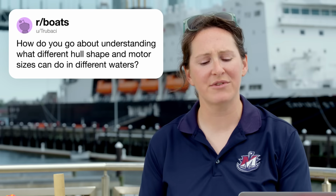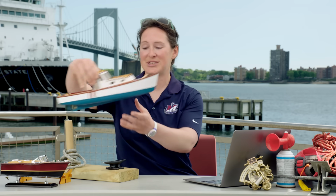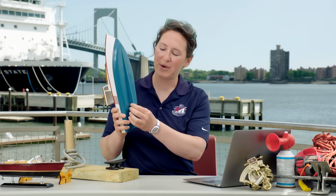On to the next. Jabasi asks, how do you go about understanding what different hull shape and motor sizes can do in different waters? You wouldn't want to take something like a skiff, which has a flat bottom, out into really heavy waters, because a flat bottom is going to slide across the water a lot easier than something like this, which has a much deeper cut from this center keel. The keel is the bottom of your boat, the area that kind of digs into the water the most.